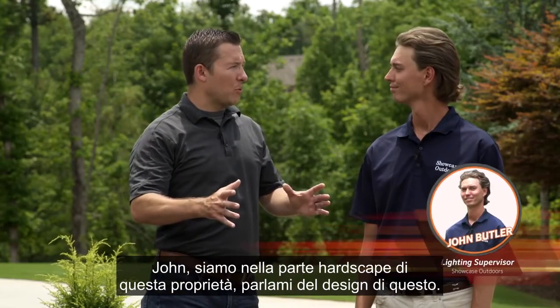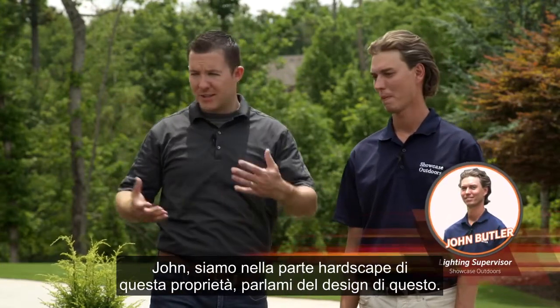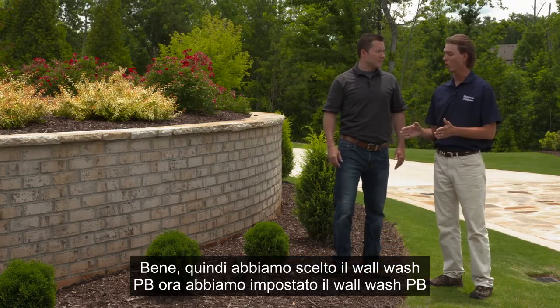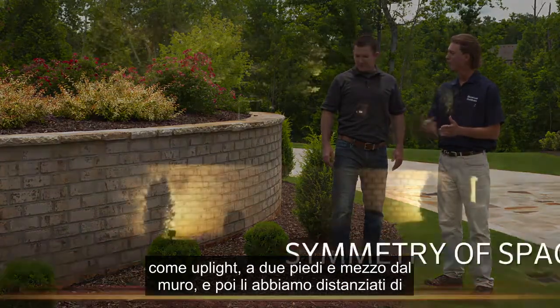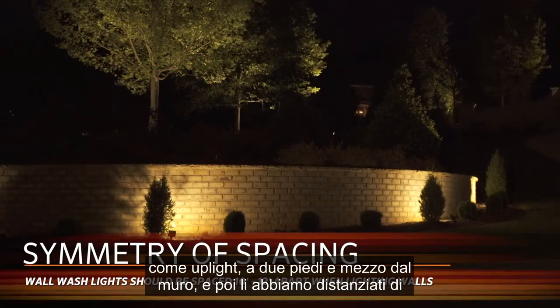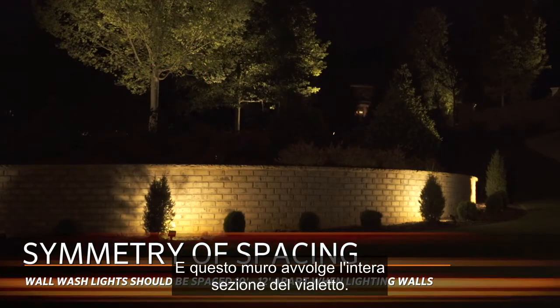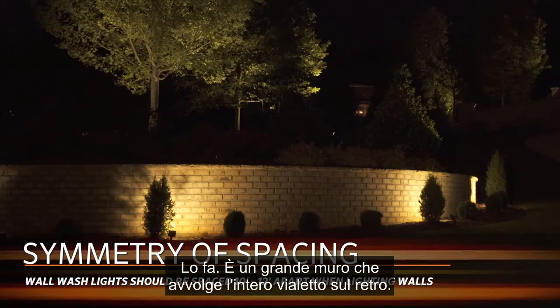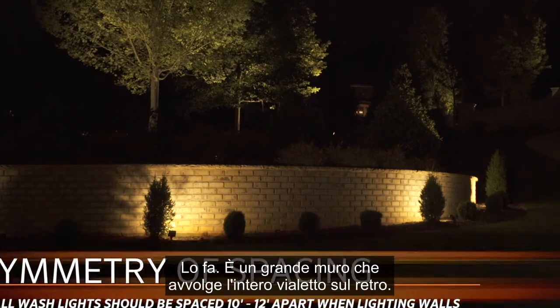John, we're at the hardscape portion of this property. Tell me about the design of such. Right, so we chose the PB wall wash. We set the PB wall wash as an uplight, 2.5 feet off the wall, and then we spaced them 10 to 12 feet apart. Okay, and this wall wraps around the entire section of the driveway, right? It does. It's a large wall. It wraps from the whole driveway around back.